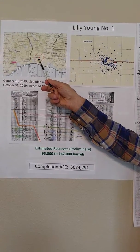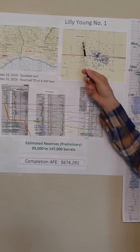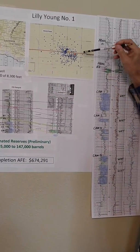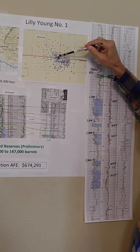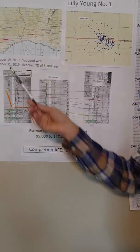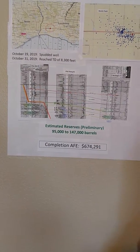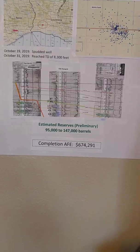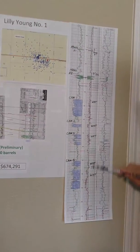It's in southwest Louisiana, about 3 hours east of Houston. It's in the Welsh field, right here in red, with the blue existing well. All right, so we spudded the well on October 19th, and we reached total depth on October 31st and logged it on October 31st. So we have the preliminary log here.